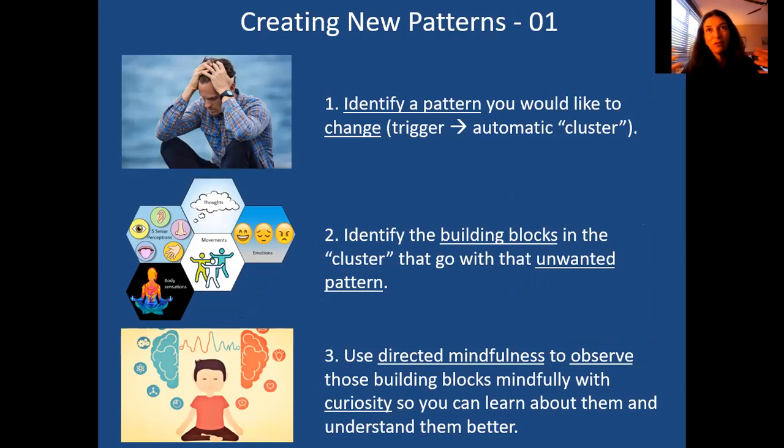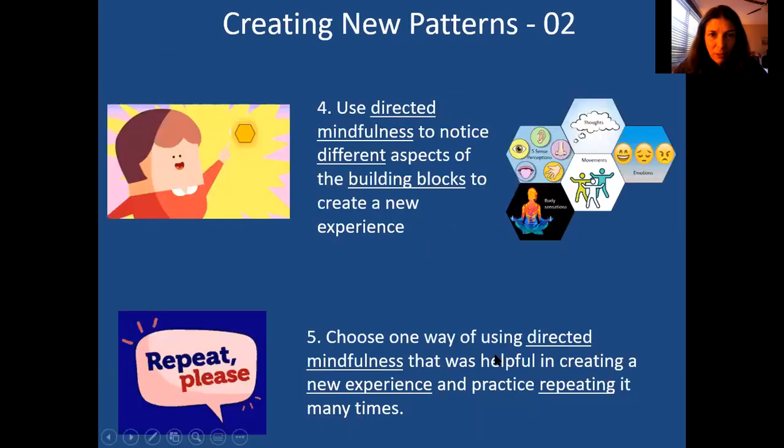So when you think about being triggered in that certain way, what then happens to your building blocks, typically? So use your directed mindfulness to observe the building blocks with curiosity. Just go one by one. You can go through all 5. You're just going to understand them better.